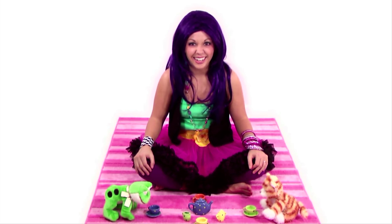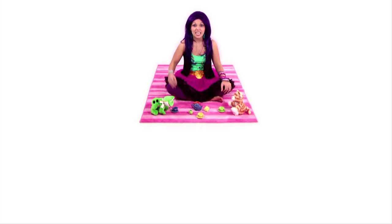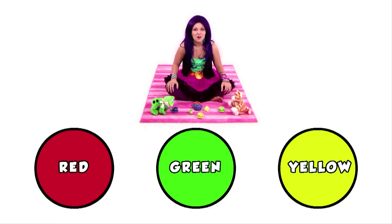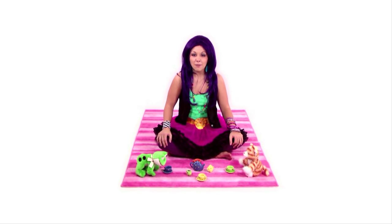That's weird. Did you know butterflies can only see three different colors? Red, green, and yellow. I wonder what it would be like if I could only see three different colors. Well, next time you're outside, keep your eyes peeled for a beautiful butterfly.